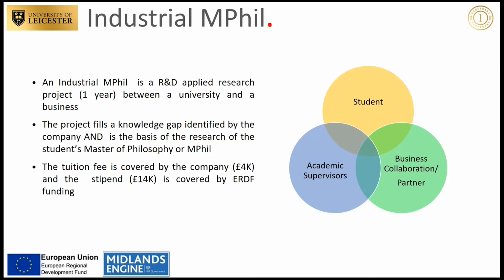I can give further information around that, and a number of my colleagues are experts in this, but it's really a collaboration between the business, the student, and the academic supervisor. We have a number of companies with industrial MPhils in place already, and so far it's been very, very successful, because you have access to the academic, but you also have a student who is living and breathing the product development, so they'll become a subject matter expert in that. And most likely, once they've completed it, they will become a good member of your team.